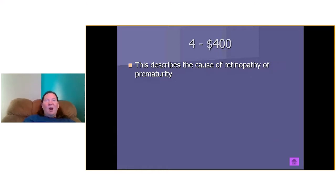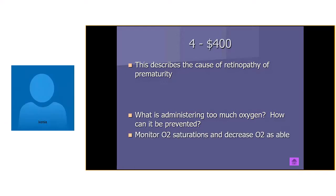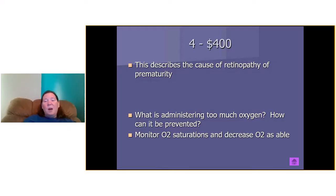What is the cause of retinopathy of prematurity? High oxygen. Very good. Giving too much oxygen. How can we prevent it? Monitor the flow in the O2. Yeah, exactly. Monitoring their O2 saturations and decreasing it whenever we can. So instead of just giving them oxygen, giving them only what they need, and that can prevent some of that vasoconstriction that results in decreased blood flow to the eyes.